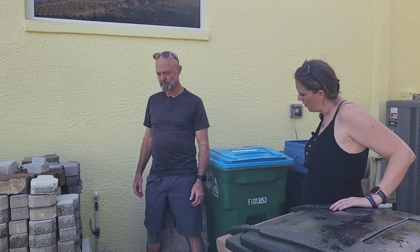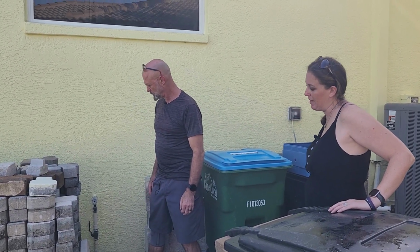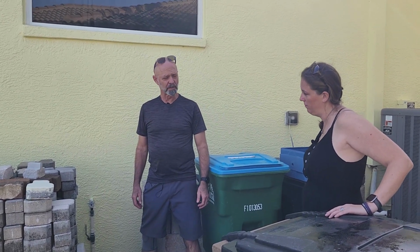So people need to keep in mind that they're going to find this outside here and not in a basement. And we do not have basements because we have such a high water table. That's correct.